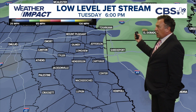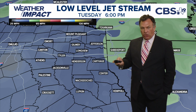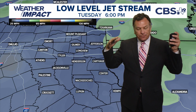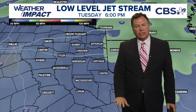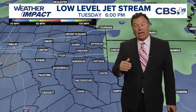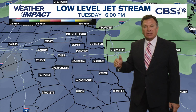All right, so let's talk about low-level jet stream winds here. This is important to me because I'm looking at winds at 5,000 feet off the surface of the earth. If we can transfer those winds down through just downward momentum of the storm and gravity, then we could be talking about winds that would exceed 65 miles an hour, right?